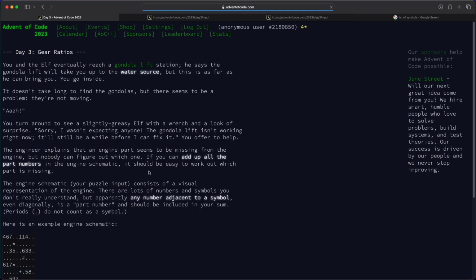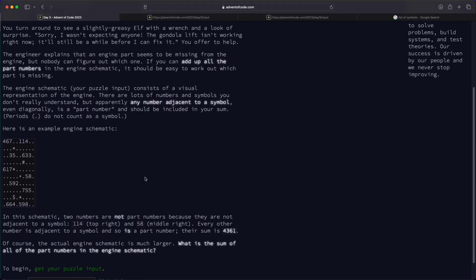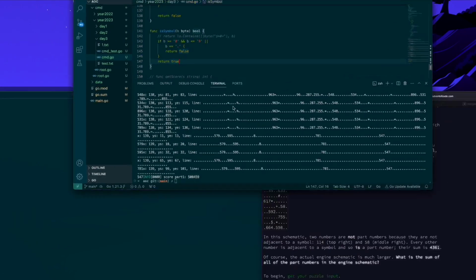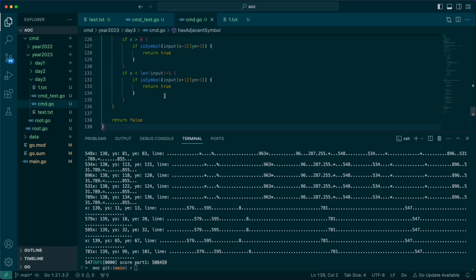Let's look at our puzzle input for a second here. Okay. Did I have any other places where I did this problem? 547. The number 8. So we've got 781, we've got 547, 547, 781. Where's 8? I don't see 8. I see 595. Okay.